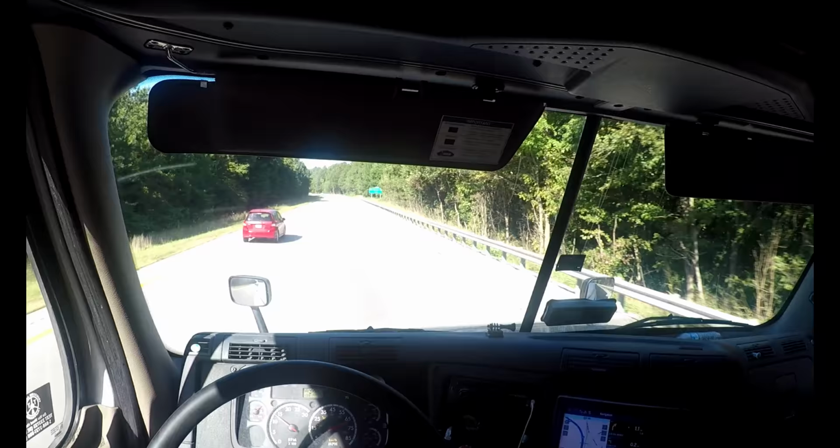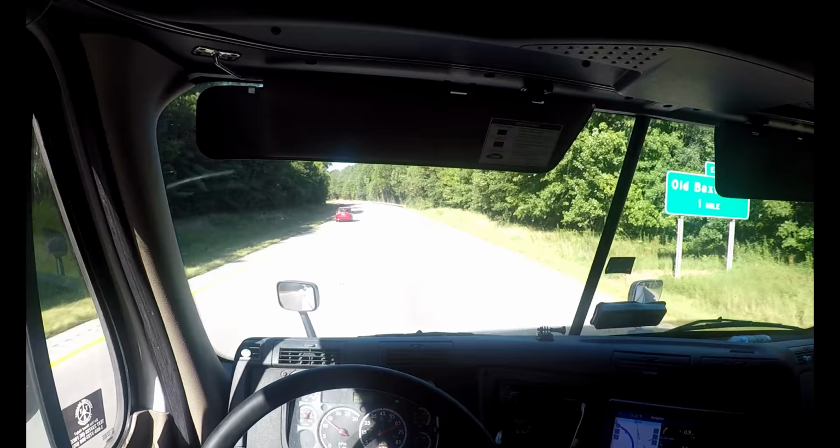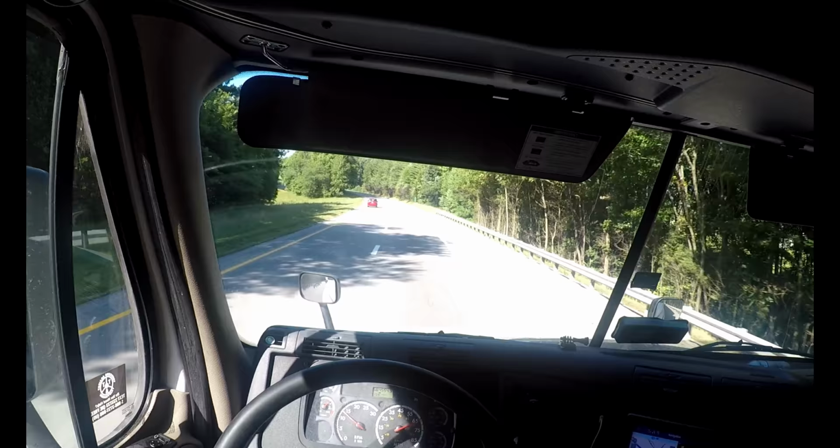I'm heading to this, In 1 mile, take exit 276 on the right, 4 Old Baxter Road. Then, after 1,000 feet, turn left 2 Old Baxter Road.